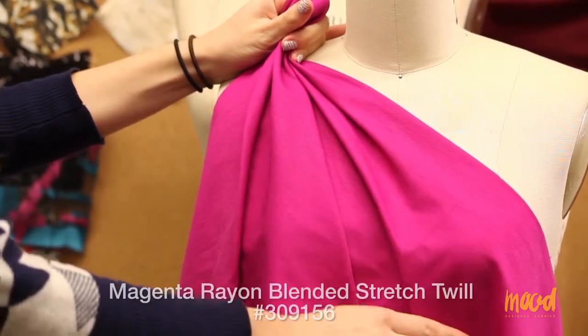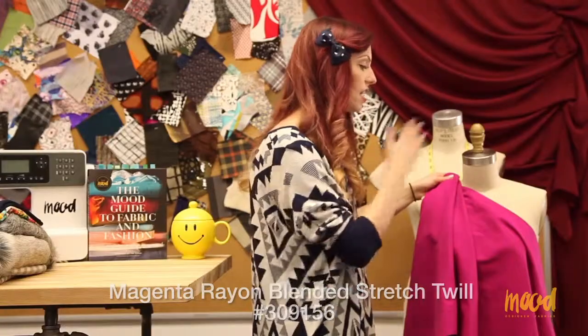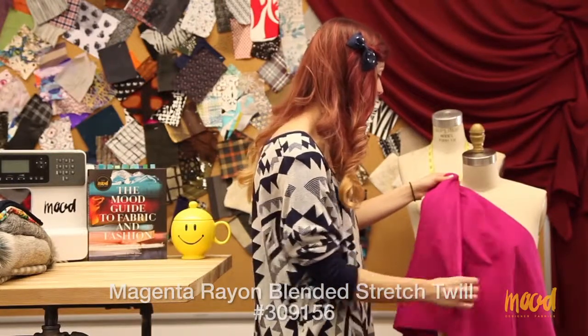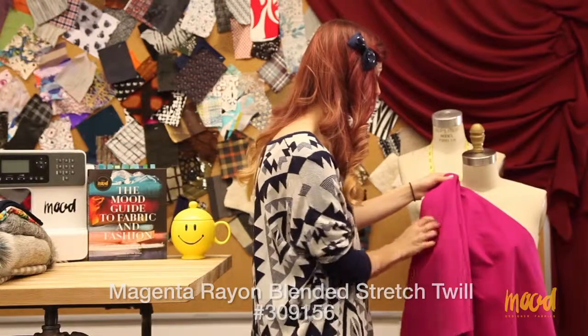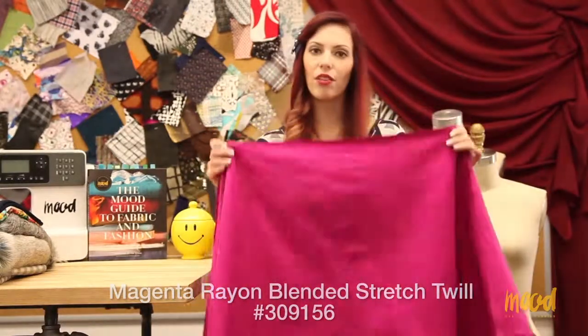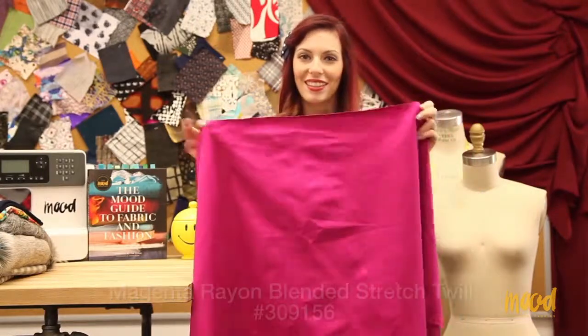And you can also use this for fitted garments if you're doing it in the opposite direction that you would normally drape it in. So that's an interesting quality. And it's just a really pretty fabric to have. So I definitely recommend ordering a swatch of this.